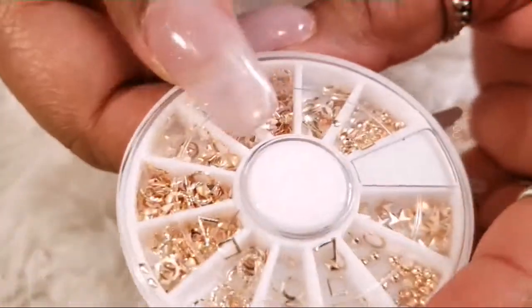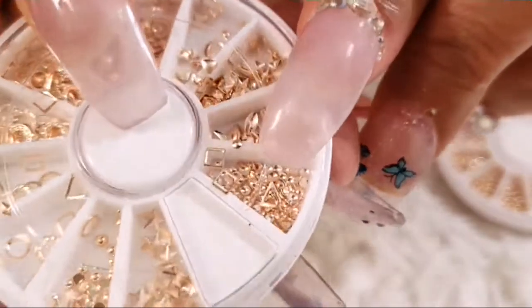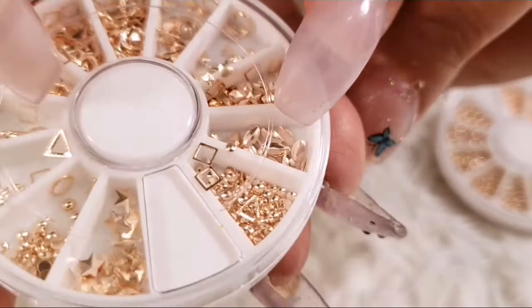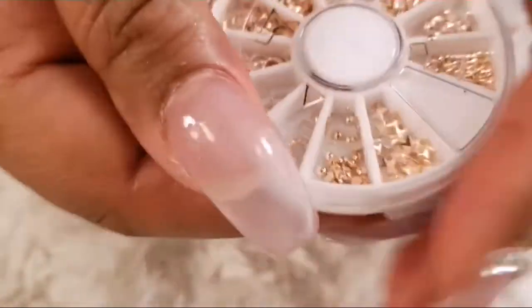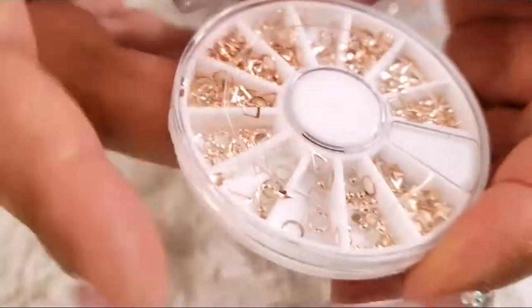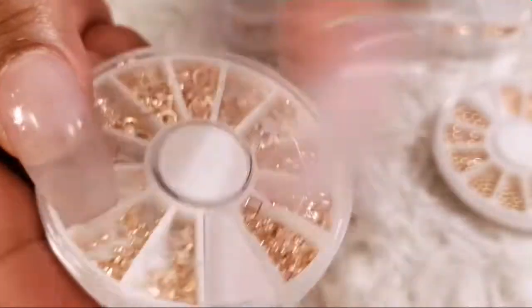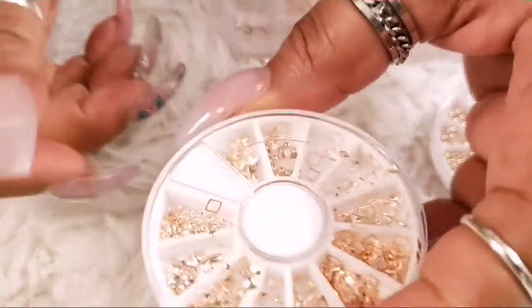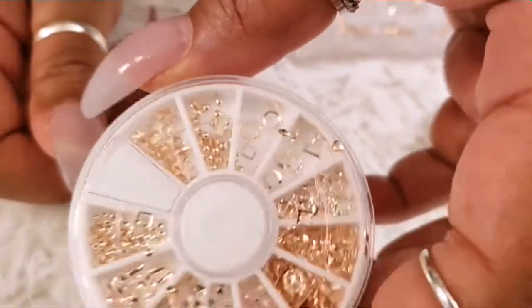And then here's some tiny flecks, circular flecks, and then some moon and stars and different shapes. And the thing about this one is they're so tiny that they're kind of floating around. They're not staying in their little compartments, but I don't care. I can fish them out. That doesn't bother me, not one bit.